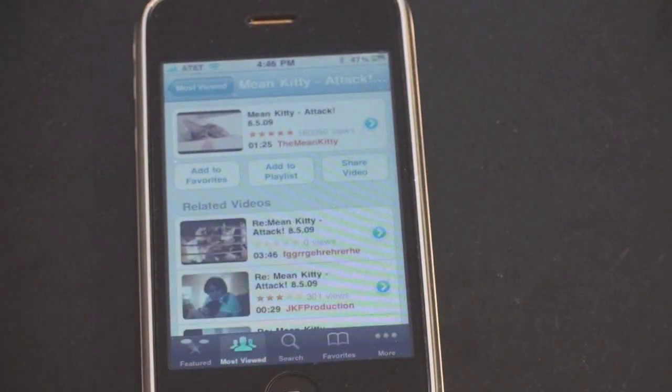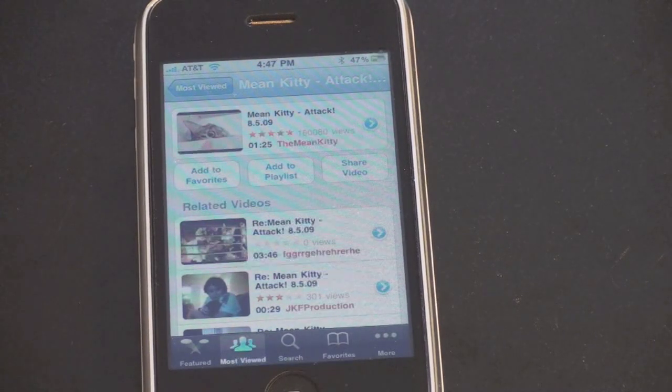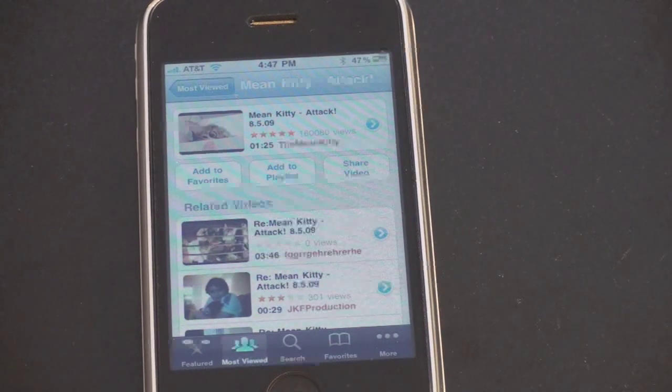Video playback is quite smooth and fluid, even over 3G. On Edge, certainly you're going to have some playback issues, but if you've got a nice 3G signal or if you're at home over Wi-Fi, playback is generally nice and smooth, and if it's an HD video, it looks fantastic on the iPhone. One thing the iPhone does very well is video playback, and YouTube here is no exception.